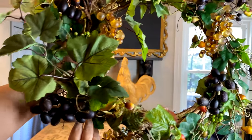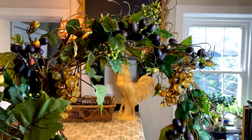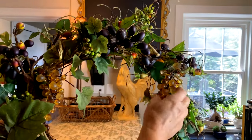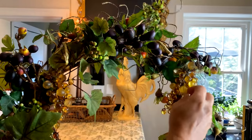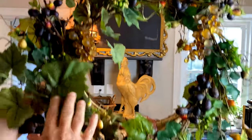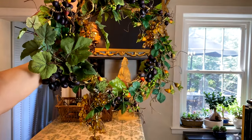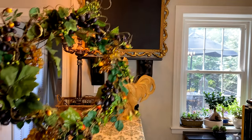I love all of the grapes and the glass beaded grapes, and I have little green pieces in here, some grape leaves, and it's so simple to care for. I just give it a nice little spray down with some soapy water, and she always turns out beautifully all over again.